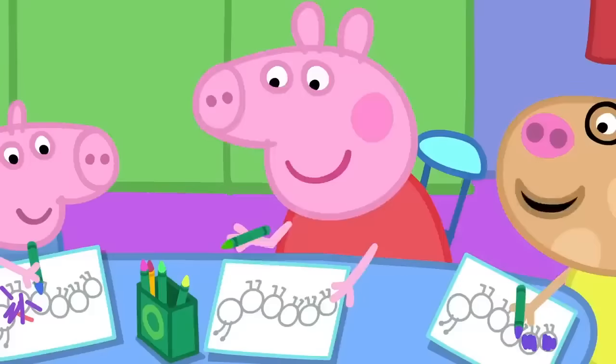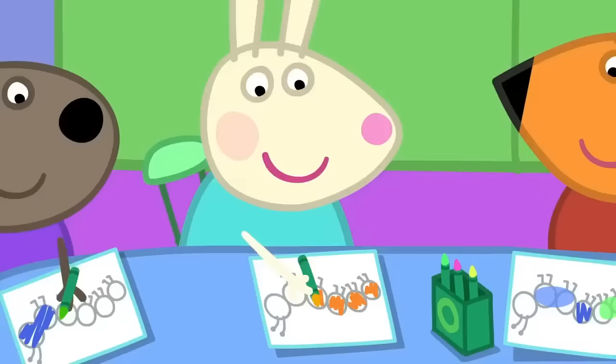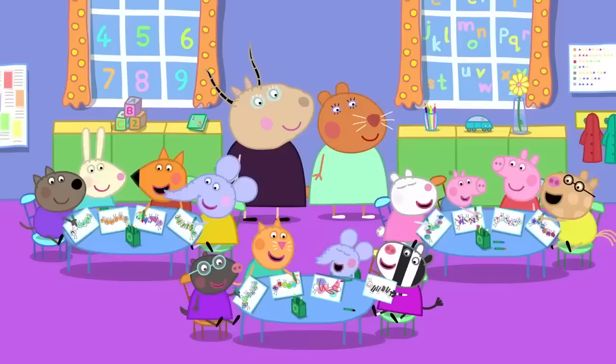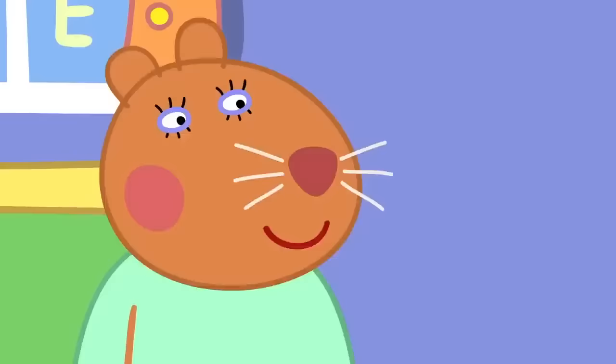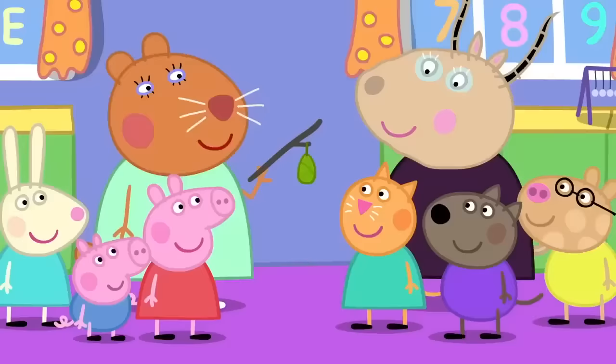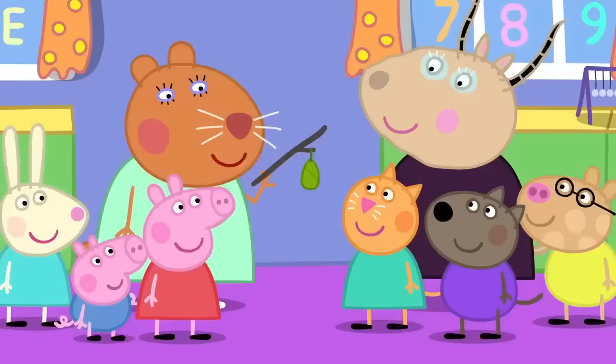Hooray! I'm doing a spotty one. I'm doing an orange one. I think black and white stripes look nice. Well done, everyone. Now, who can tell me what this is here? It's a leaf. It might look like a leaf, but it's not. It is a chrysalis, which is a shell for a caterpillar to hide in while it sleeps.